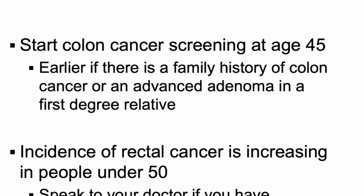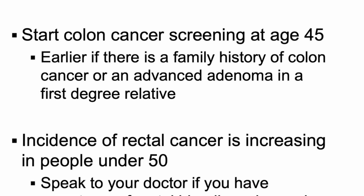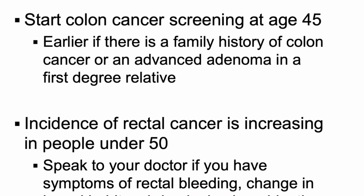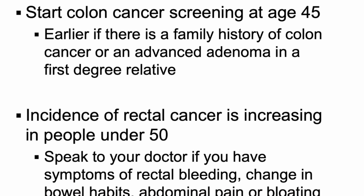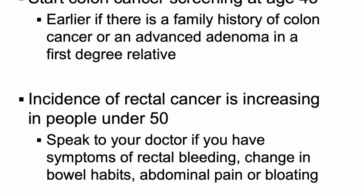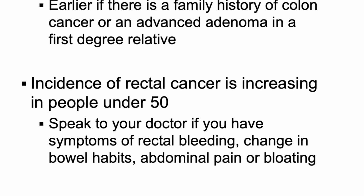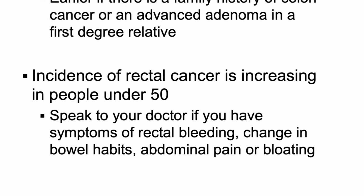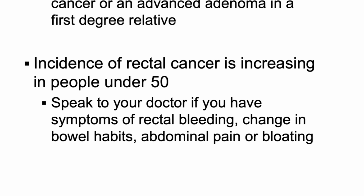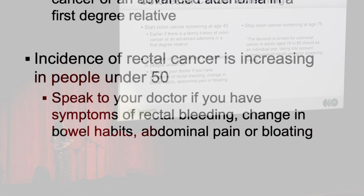So when do you start? The guidelines changed a number of years ago. We're now starting at 45, it used to be 50. So everyone should be aware, you should start at 45, not 50. If there's a family history of colon cancer, you should start early. If there are symptoms, go see a doctor. Even if it's a little blood on the toilet paper, get a colonoscopy. You don't want to miss out on that opportunity to prevent more significant disease. The incidence of rectal cancer in particular is rising in people under 50, so definitely talk to your doctor even if you're young and are having symptoms.